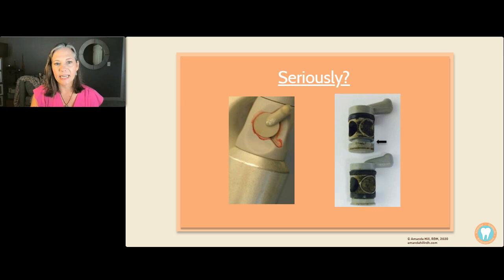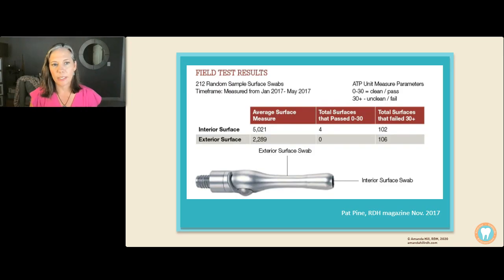And this is a fascinating study that Pat Pine did in RDH magazine, where she took 212 random samples of HVE adapters. She went in and she swabbed them outside and inside. Of 212, only 4 surfaces passed. None of the actual adapters 100% passed. We are not getting these things clean. So when we're wiping these down with our Cavi wipe or whatever we're using, we're not getting them clean. We should be reprocessing these things.